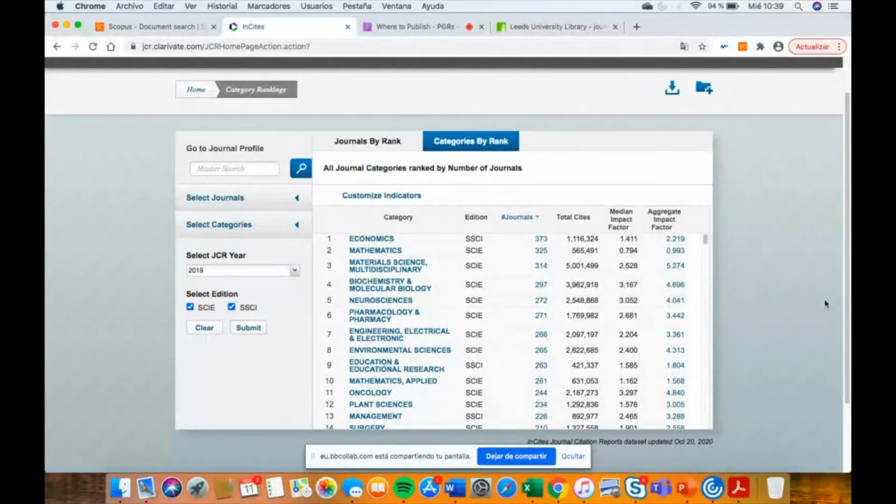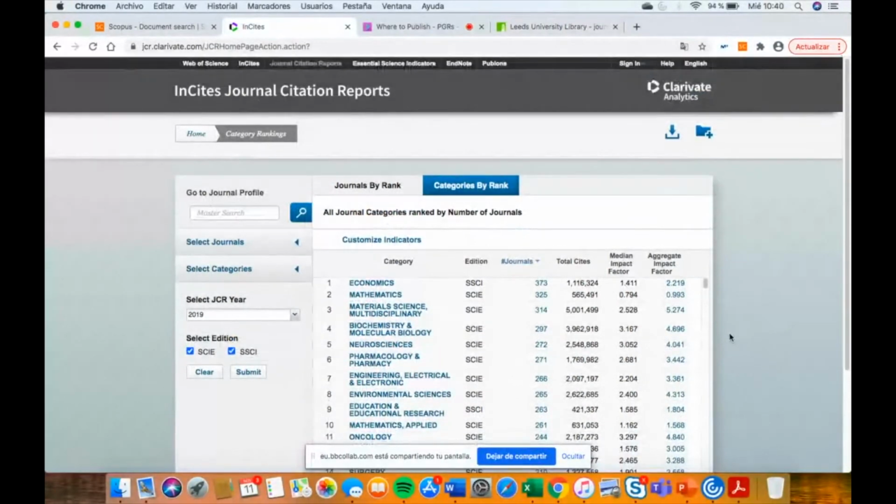The way that Journal Citation Reports classifies the journals is in two editions: the science edition, the pure science, such as computer, chemistry, or physical science, and the social science edition. So they are classified in two editions, in the left part. For this demo, I'm going to use both editions. But depending on the scope of the journal, it can be classified in different areas and also in different editions. That is the way that Web of Science and Clarivate, who are responsible, analyze and classify the journals in the different areas and editions.